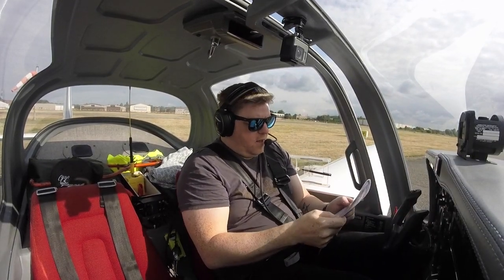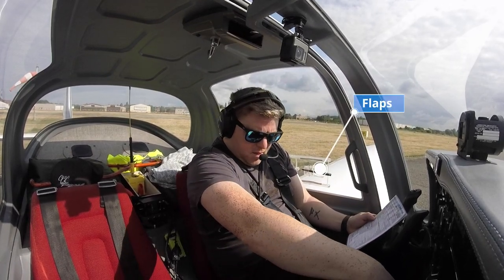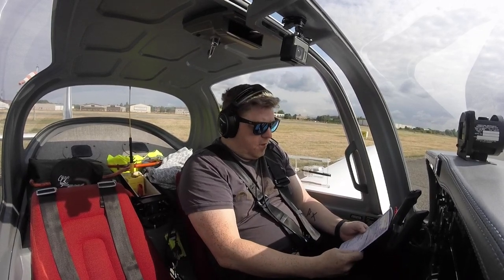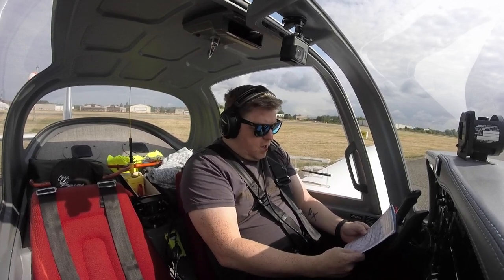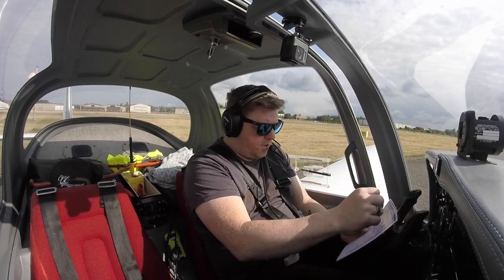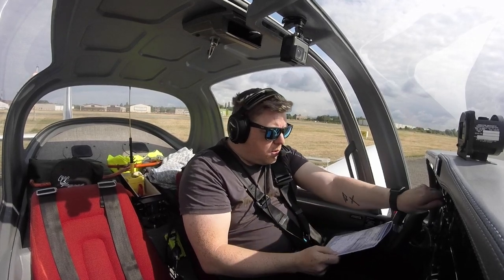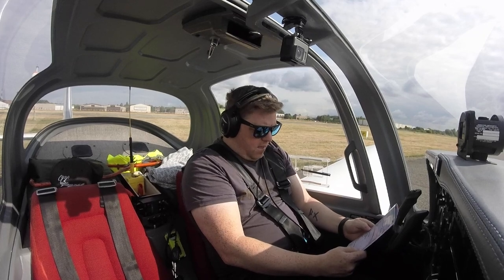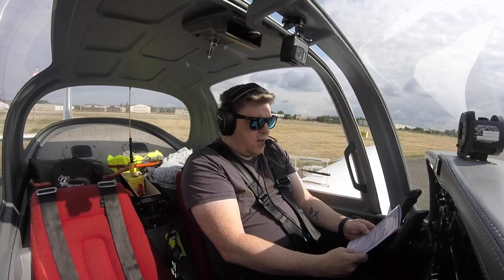Set. Okay. Flaps, takeoff. Trim set for takeoff. Carb heat is cold. Mixture is full rich. Engine instruments and temperatures are all in the green except for the temperature, but that is rising. Altimeter 1022. Attitude indicator aligned.